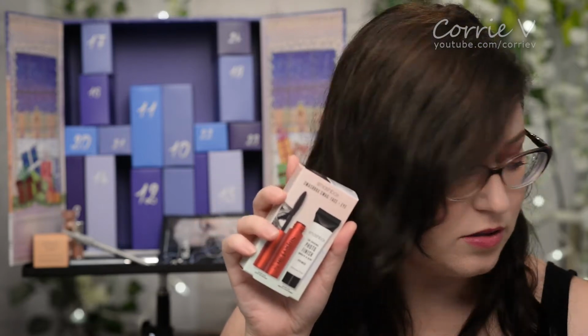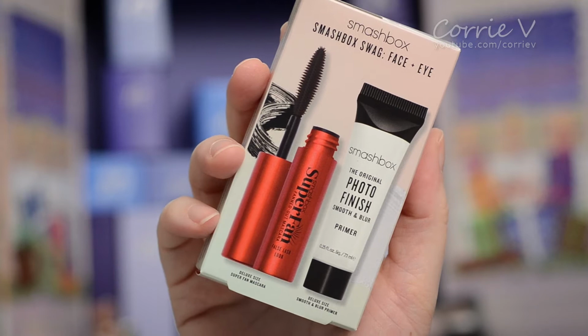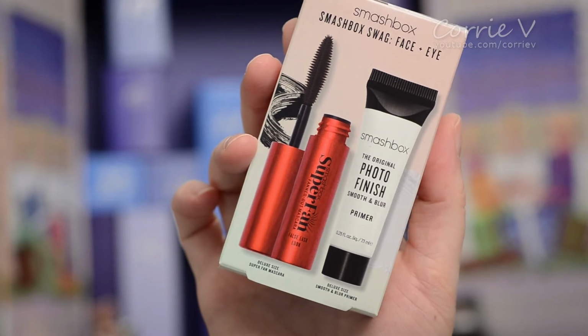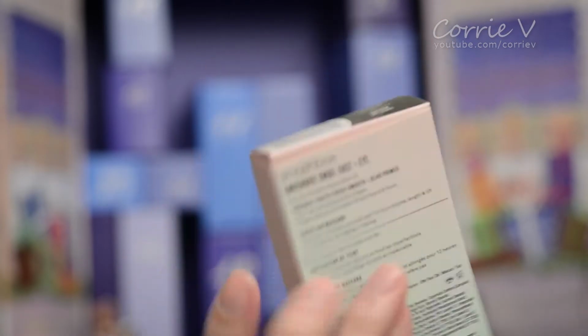Stuck in there. Oh no, it's from Smashbox. It's actually a little deluxe beauty set. This is the Smashbox Swag Face and Eye Little Kit with a photo finish primer and a super fan mascara. These are both deluxe sizes and it's just a cute little kit. I think that's very thoughtful and it's great to get 2 products in one day.